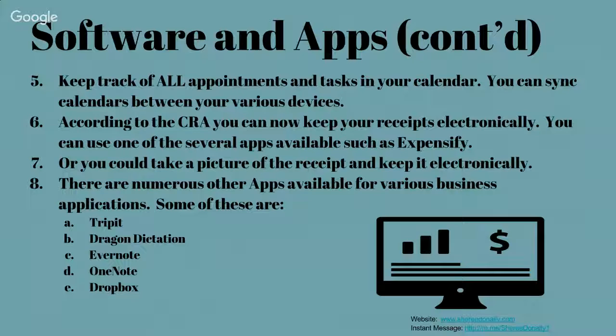Now, there's numerous other apps that are available for various business applications. Some of these, and I don't recommend any of these, are just some ideas of different things that you can do. TripIt is an app that will keep track of your itinerary and your flights, car rentals, expenses, all of that stuff for taking a trip. Dragon Dictation, someone has been using it to record lectures in a classroom. You can record your voice, say, send an email to, and the app will send the email to wherever you said to send it.